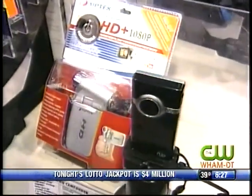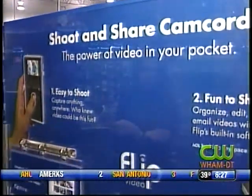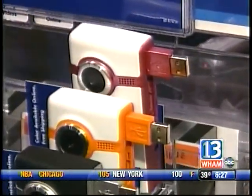These are personal pocket camcorders mainly aimed at getting stuff up on the web, doing your YouTube videos, those kinds of things. The equivalent of a point-and-shoot camera in the video camera world. There's a bunch of companies making these. The one that's most popular at the moment is these Flip camcorders because they come with their own software that just loads onto the computer for editing and stuff like that.